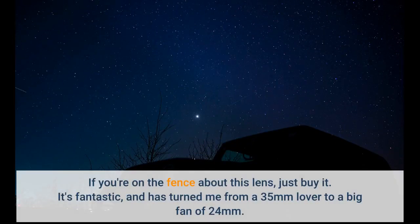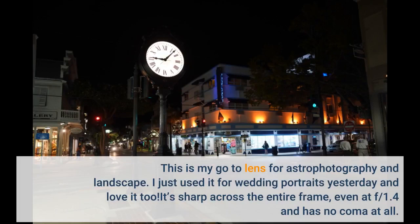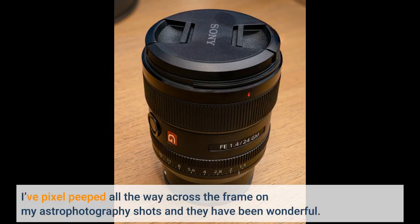If you're on the fence about this lens, just buy it. It's fantastic, and has turned me from a 35mm lover to a big fan of 24mm. This is my go-to lens for astrophotography and landscape. I just used it for wedding portraits yesterday and love it too. It's sharp across the entire frame, even at f/1.4, and has no coma at all. I've pixel peeped all the way across the frame on my astrophotography shots and they have been wonderful.